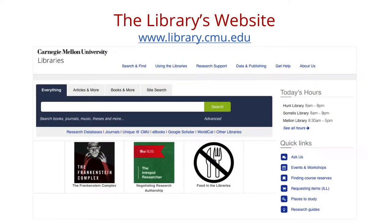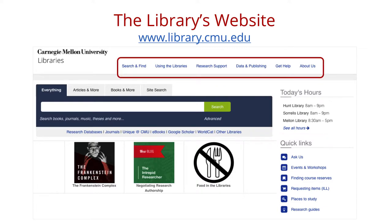This is our homepage where you can access most of the information that you'll need about the library. You can find information about our operating hours in the upper right-hand corner, and I encourage you to explore these various menus at the top where you'll find information about checking out books, using printers and scanners in the libraries, reserving study rooms, and much more.